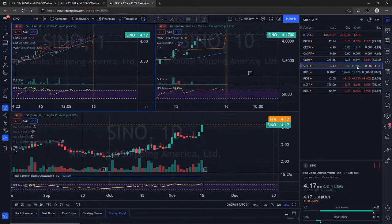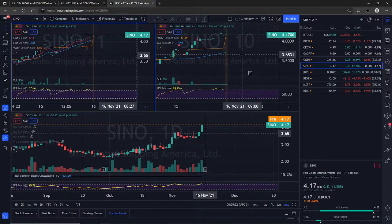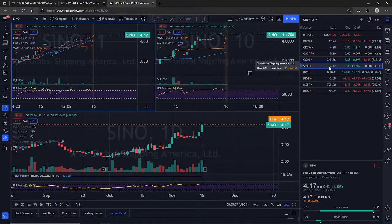Yesterday, I'm in Sino and Vestview. Sino Global Shipping America has dedicated quite a bit of resource to mining crypto. And there's something about a shipping company that is also crypto savvy that for some reason just seems to make a good combination in my mind. Like if there's a shipping company that can transact in crypto and circumvent the dollar being the reserve currency and stuff, it just seems to make sense to me. I don't know.